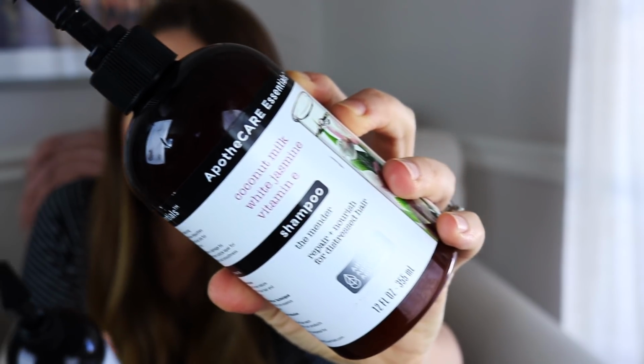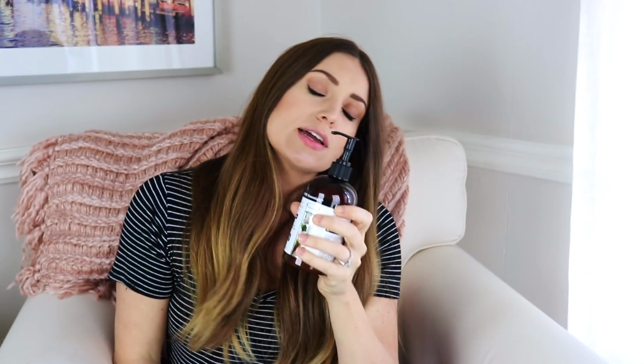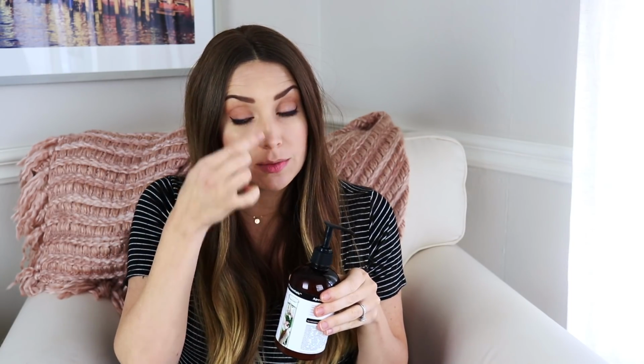It says the Mender, repair, nourish for distressed hair. When I first used this, I don't know if you guys remember, I talked about this a while ago, it was when I was dealing with some postpartum hair loss. Oh my God, it smells so good. I got this when I was trying to get my hair back to a really healthy state, and I finished it up completely and just forgot to repurchase it because I had some other shampoos that I wanted to work through.